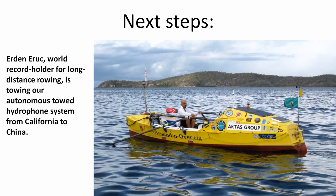A really exciting example of a vessel of opportunity is shown here. Erden Eruç, a world record holder for long-distance rowing, is going to tow one of our autonomous towed hydrophone systems from California to China, starting in May of 2021.